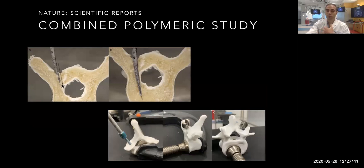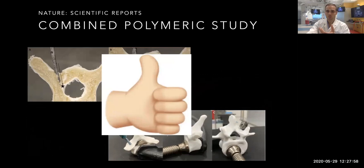That was a huge leap forward in simulation for pedicle screw placement for the residents, and also for laminectomies and all other spinal procedures. And we got a patent based on this simulation, which is now undergoing industry funding. So we were really excited about this, and this was really cool.